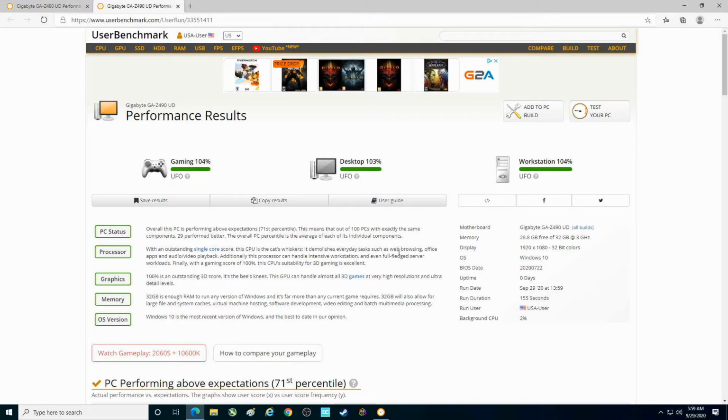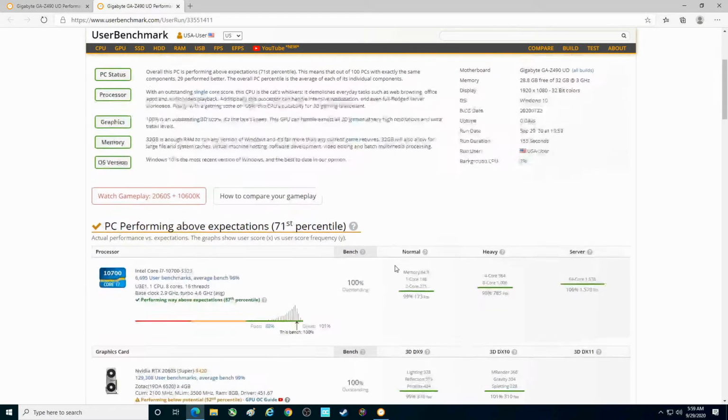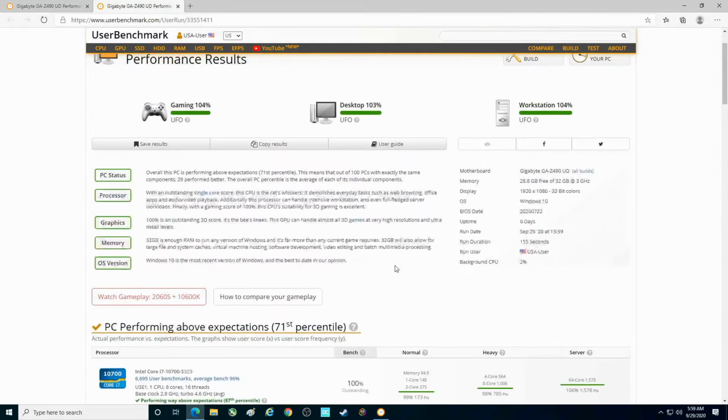All right, folks, so I ran the benchmark, UserBenchmark, and it scored 104, 103, 104. Now, this same computer is about a 117 with this kind of RAM in there with an i7 10700 and the RTX 2070 Super. Of course, this is a 2060 Super. And then throw in 4133 megahertz RAM, and it gets up there to about 123.